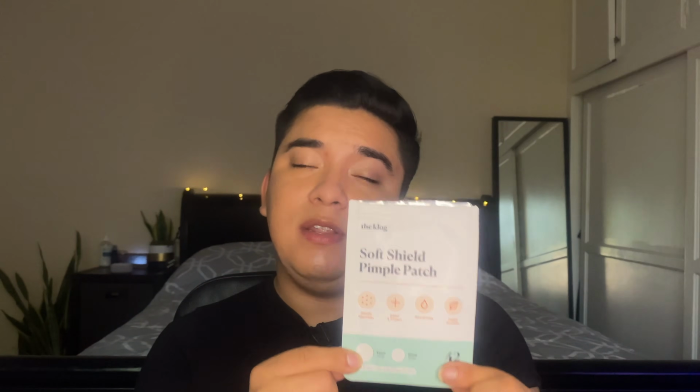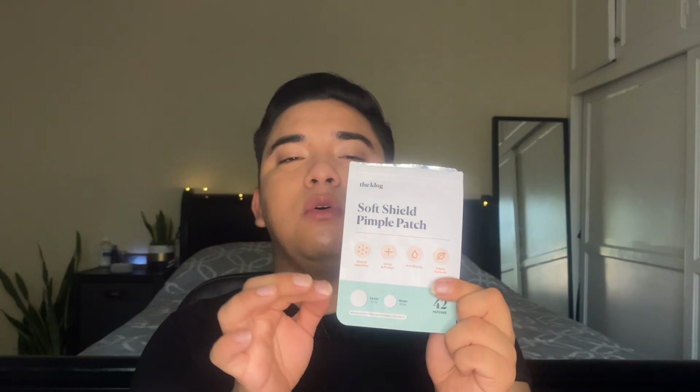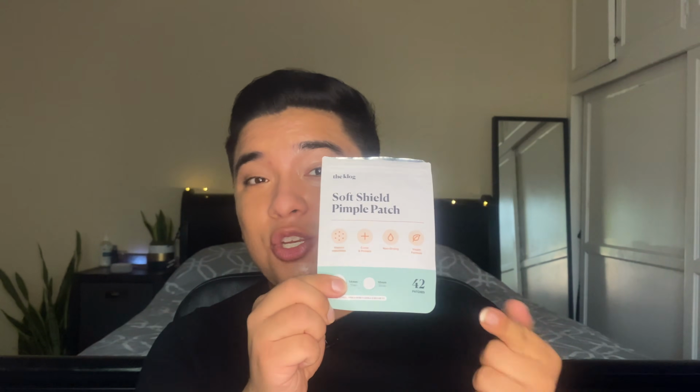In my opinion, these particularly are really good. They really latch on well. I love Sokoglam, and I would definitely look into these if you want an effective, simple pimple patch that comes with 42 patches.